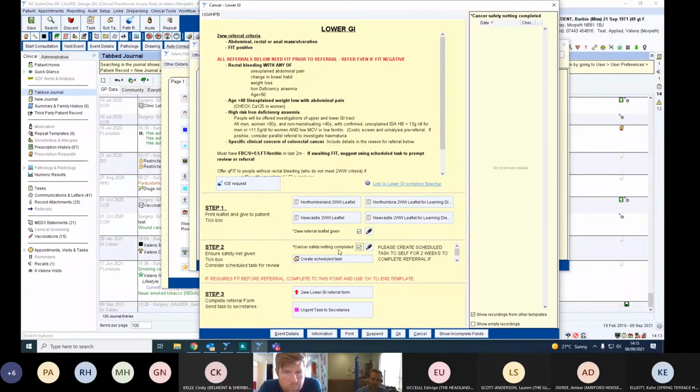And then also we're encouraging use of scheduled tasks to follow people up. So this might be if you have a patient with a red flag that you're investigating, such as weight loss, and you want to make sure after their lower GI referral, you feel you've fully investigated their weight loss. You might send yourself a scheduled task for 3 weeks, 4 weeks to make contact with that patient and ensure you're happy that you've got to the bottom of things.